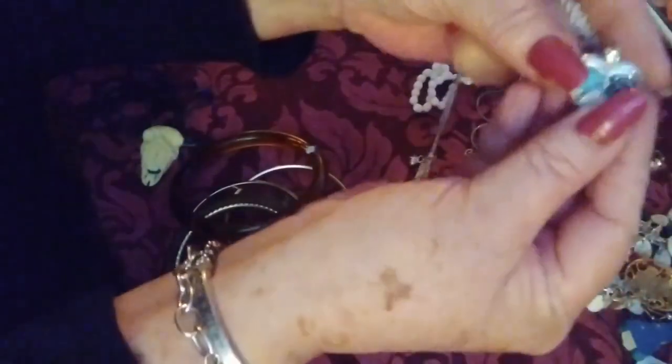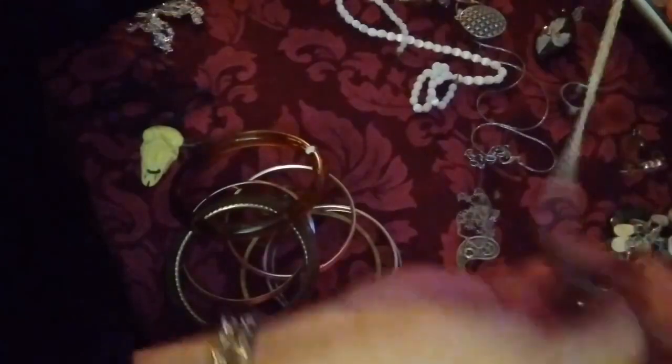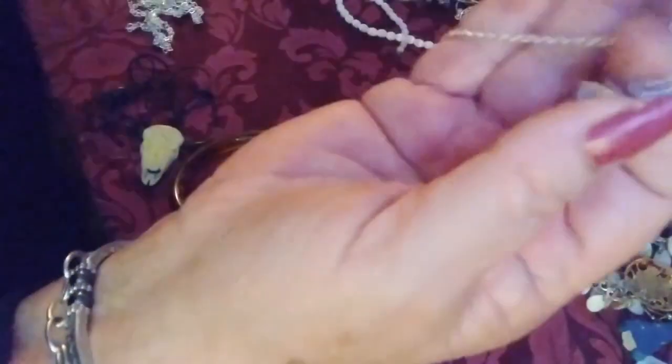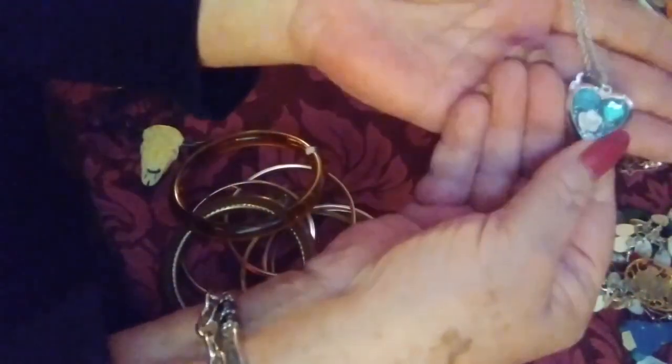Here's a locket, and then a little tag there that says friends. And I believe this is probably from Claire's or something. And I'm going to put that in the younger person's box.